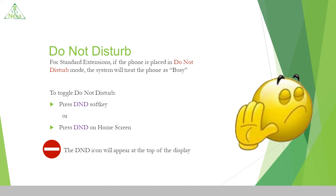I point all of this out because at least once a month, our support staff receives a call that someone's extension isn't working because all calls are going directly to voicemail. In many, many cases, it is simply because someone was moving things around on the desk and accidentally bumped the DND button. So, if your phone isn't ringing like you think it should be, the very first thing you should do is double check that it hasn't been set for Do Not Disturb.